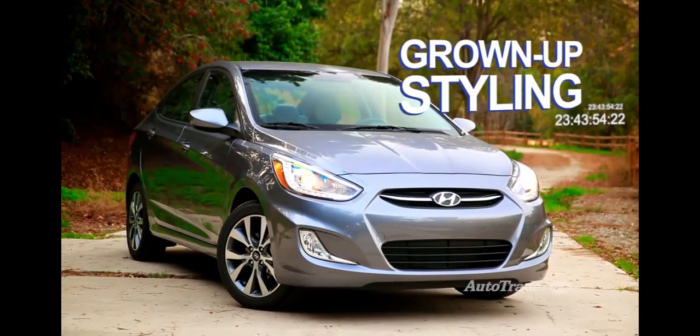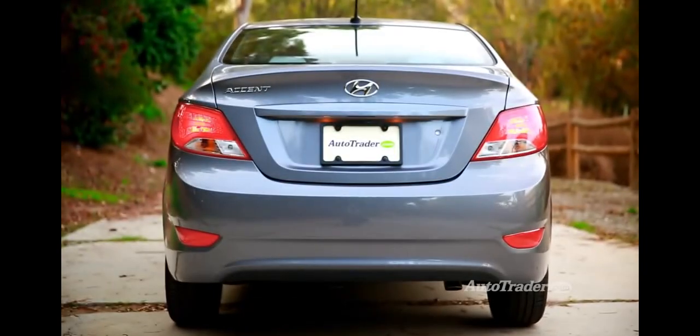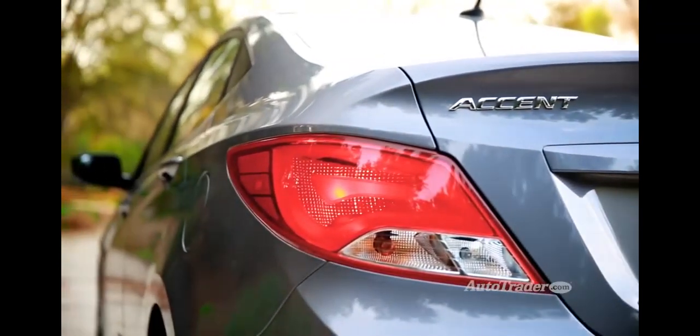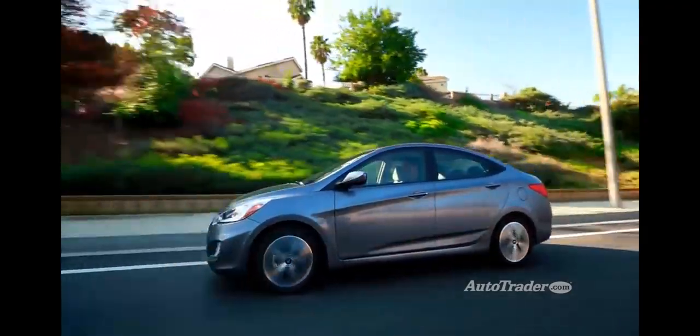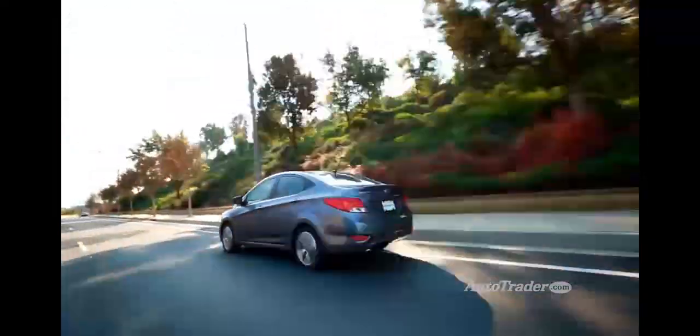Grown-up styling. Both the sedan and hatchback versions of the Accent are more stylish than you'd expect at this price. The grille, headlights, and taillights have all been recently redesigned, and the result is a surprisingly premium vibe. Some economy cars scream cheap when you see them on the street, but the Accent's a classy ride.